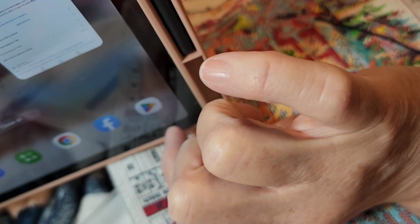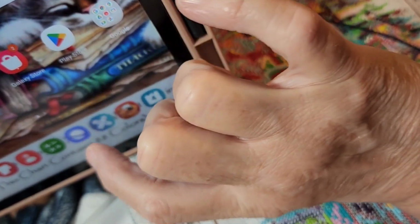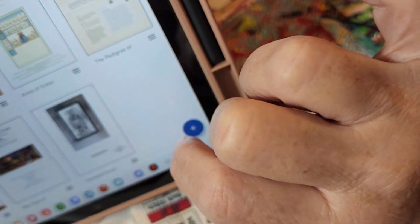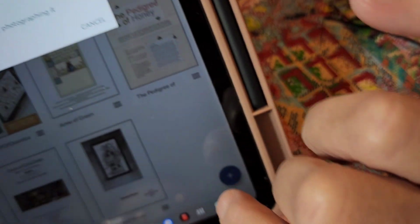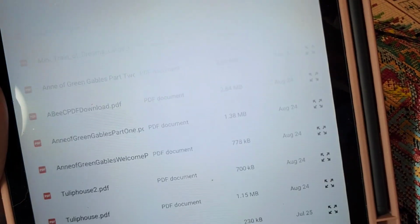Let's see. I haven't added it to my Etsy yet. I'll just look. I don't know. I need to remember, when I deal with patterns, I need to do it on my tablet, not my phone, because a lot of this stuff is on my phone. Yeah, I don't have the cowboy on here yet.